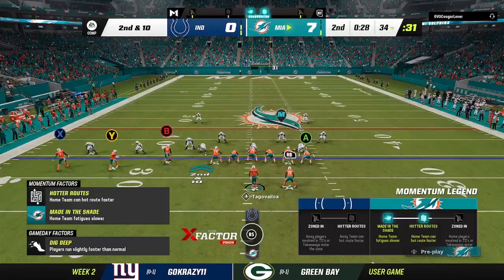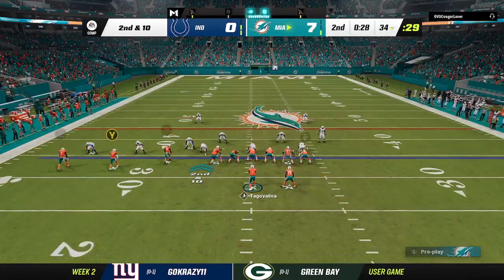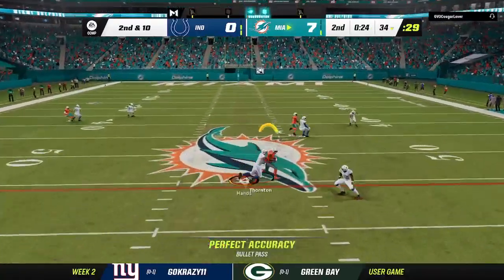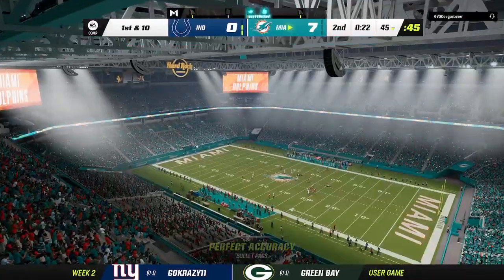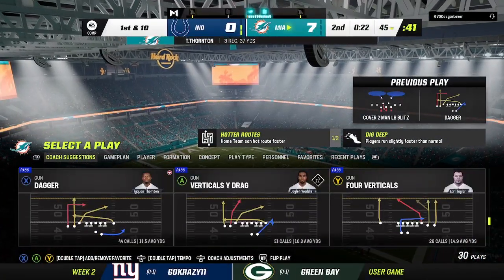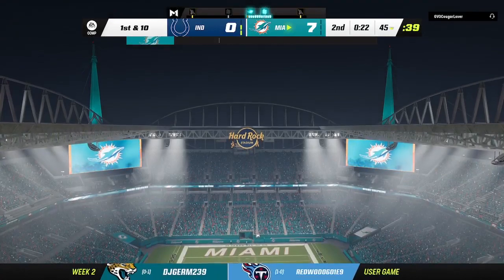From the 34, they'll come to the line on 2nd and 10. Tua sets up to pass it. Throw finding Thornton over the middle. Now the Dolphins will use the last of their timeouts, as it comes with 22 seconds to go here in half number 1.